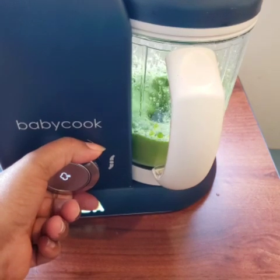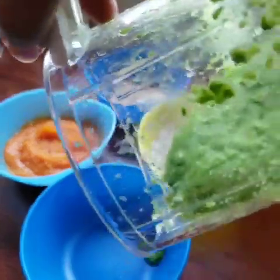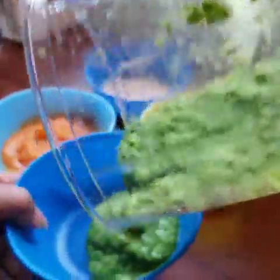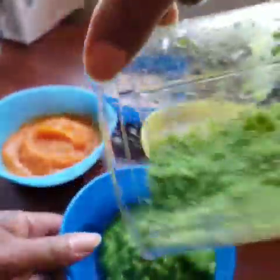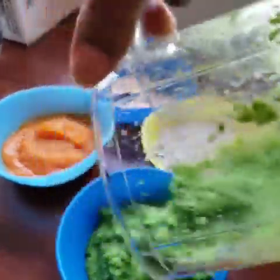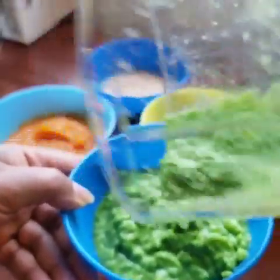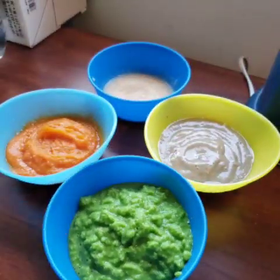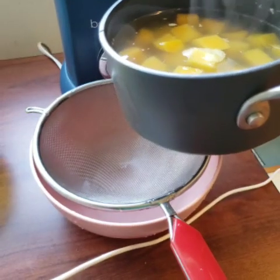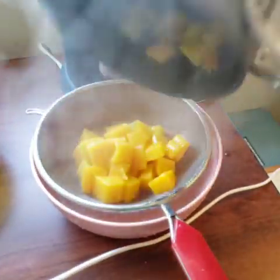If you give them whole milk, it can constipate them, so it's not really good. It happened to my baby because she was constipated after she consumed plain whole milk yogurt. It did not agree with her, so I did not give it to her after she was terribly constipated.